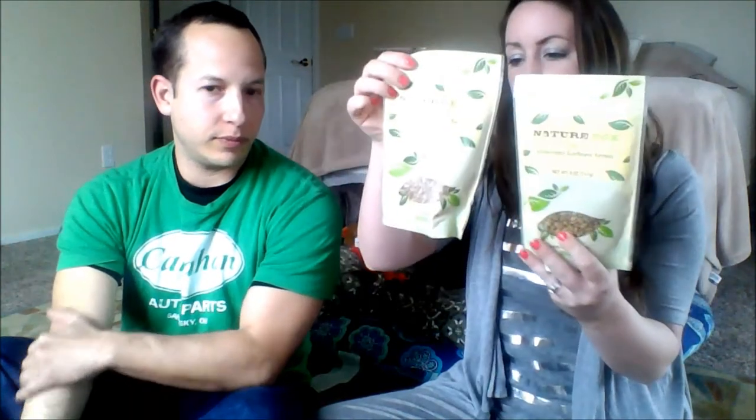And then honeycomb sunflower kernels. That looks good too. I think they're honey flavored sunflower kernels. We got two of those. Some good, healthy snacks. Sunflower seeds are one of the best seeds to eat. They have really high protein for the amount that you get. In a quarter cup, you get 5 grams of protein.